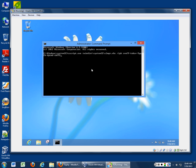It's called cscript.exe space %Winder% with percentage signs around it, followed by /system32. Nope, type it exactly like I have it here. That's a percentage sign. cscript.exe space %Winder%. If you want to look up at the screen, you can. If I could read it, I would.